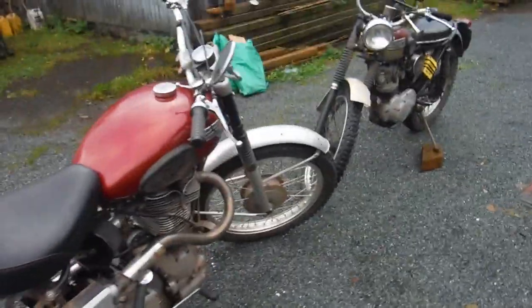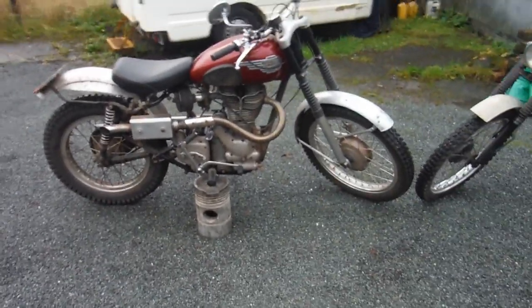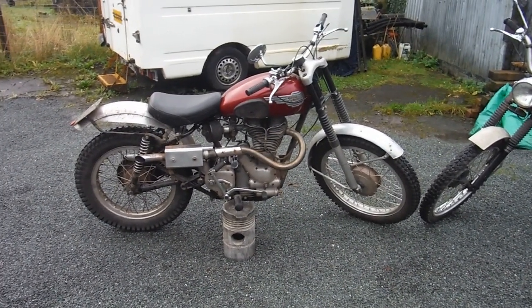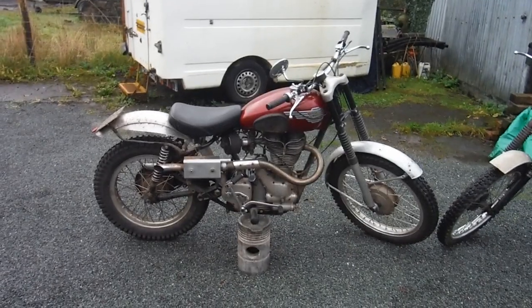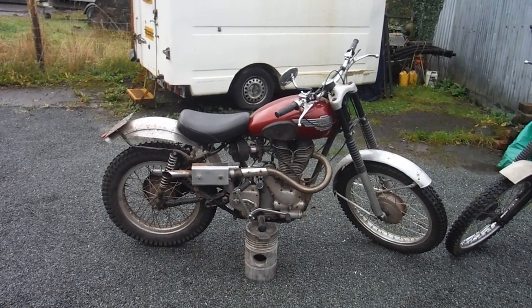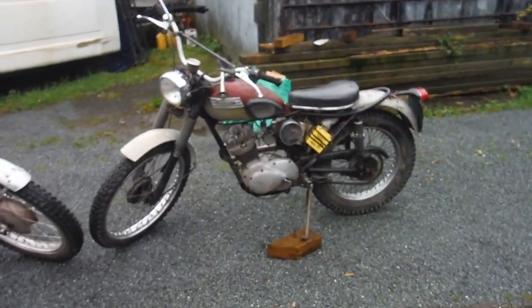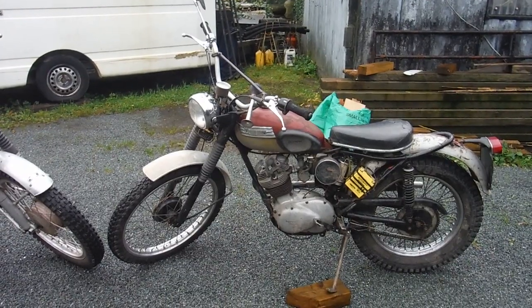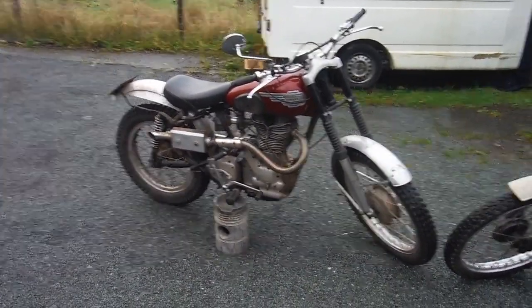Now the Trials Cub certainly wouldn't do that, but the problem is that when you get on some of these rougher off-road sections, the actual speed you're going over the ground sort of overloads the suspension and makes it rather difficult to stay on and control the machine. So from that point of view, the Cub wins, because I can literally go slower on that and have more control over the engine than I've got on the Enfield.